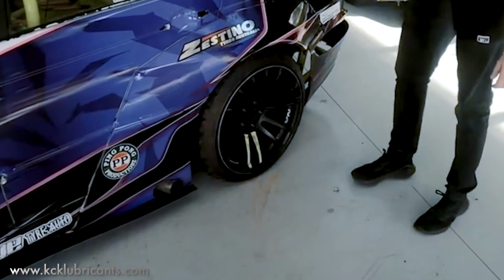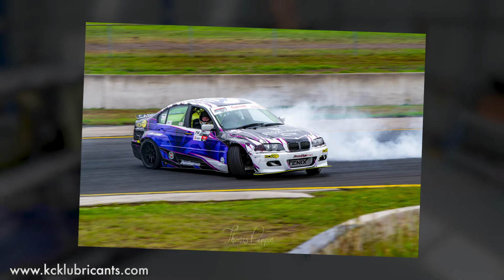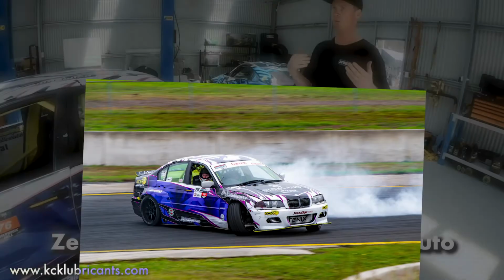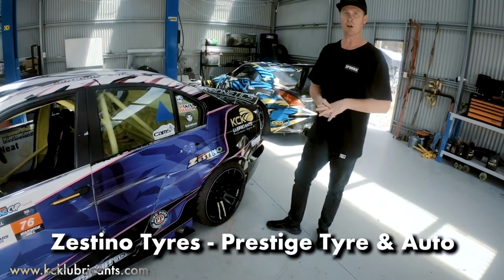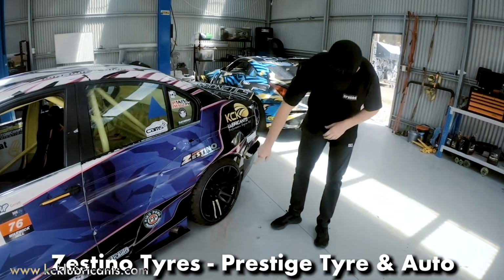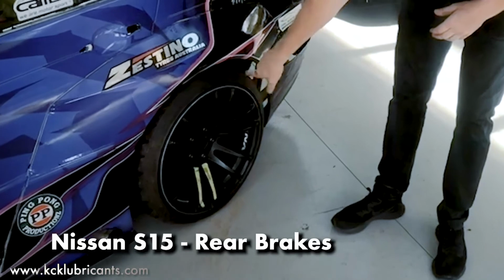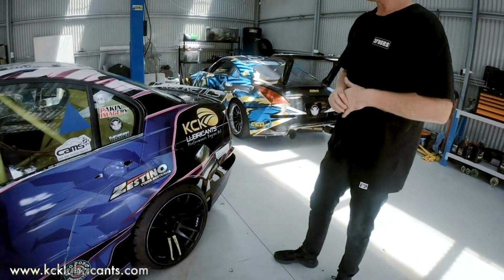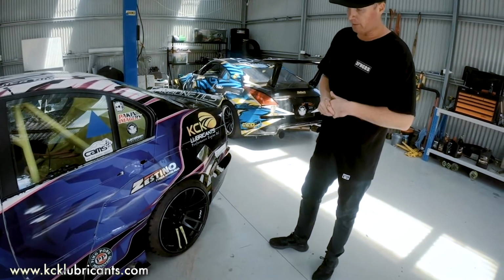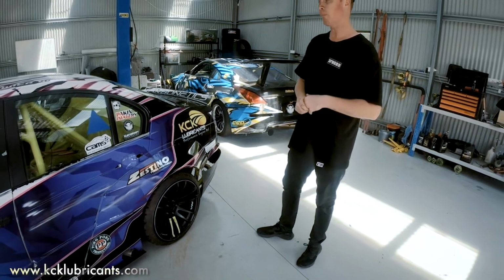We run the fantastic Zestino tyres, the best tyre I've ever driven on, supplied by Prestige Tyre and Auto in Sydney. And the grip and the life that we're seeing out of those tyres is second to none. They're truly an amazing tyre. We run a single Nissan rear brake caliper and brake setup there, that's out of an S15. And we don't run a dual caliper setup. We run it all just through the regular brake lines.